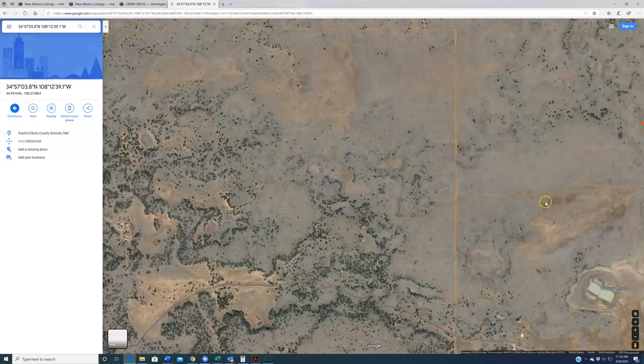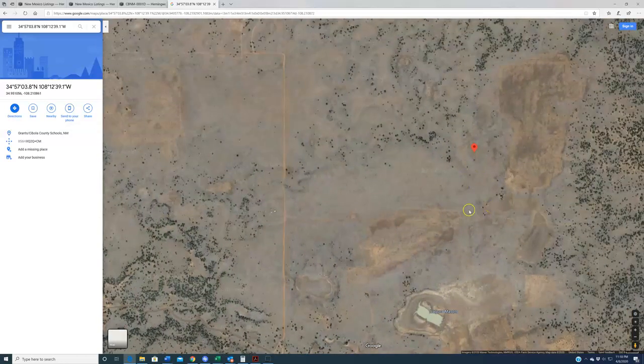Okay. And whoever owns the property that's adjacent to this one, it doesn't look like they're out there, so there's nobody who's going to chase you off that land. So most likely, if you just want to park here and walk to the property, you will have that option as well. Anyway, I hope that was clear.